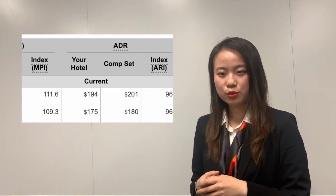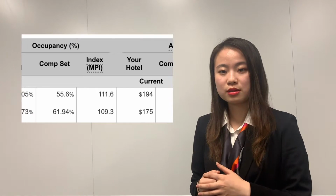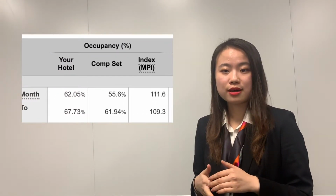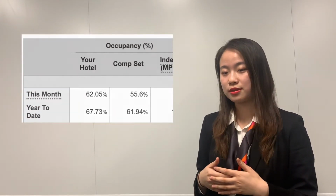At the end of the year, we were not able to obtain the group request as our competitors set a much lower price than us. However, our occupancy still remained at a high percentage because of our low prices and high quality strategy.